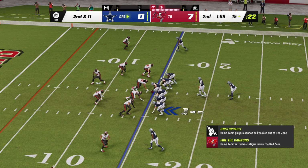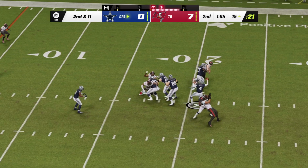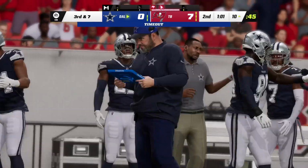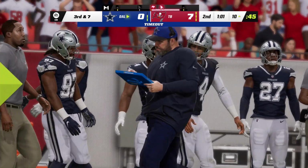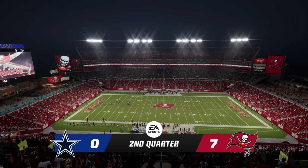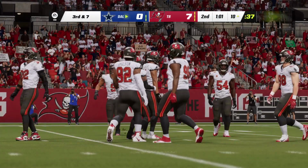2nd and 11. Now Prescott. That one complete to Elliott. And he'll get it here to the 10-yard line. Now the Cowboys going to burn the first of their timeouts as they'll stop it with just over a minute to go before halftime.